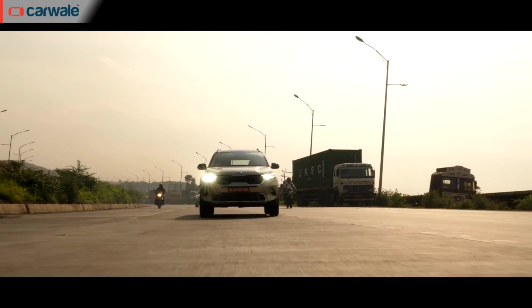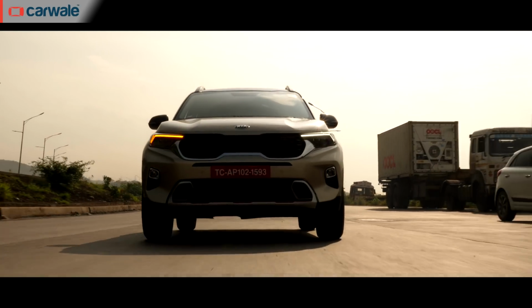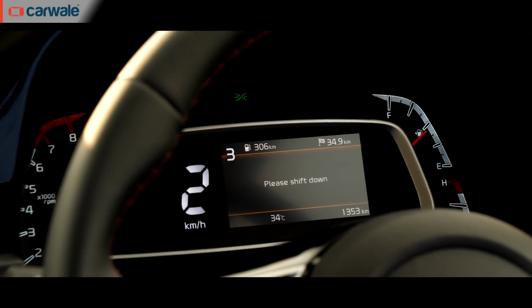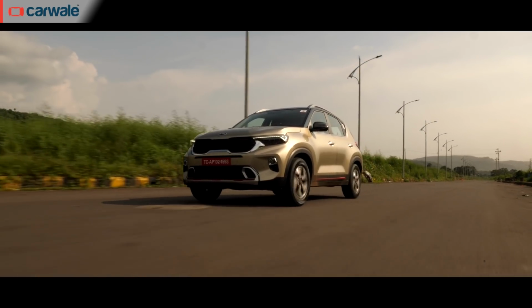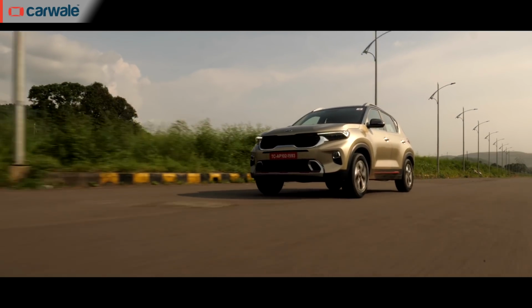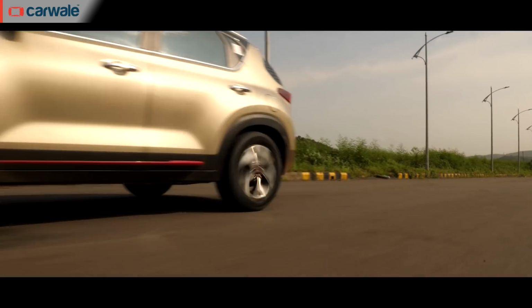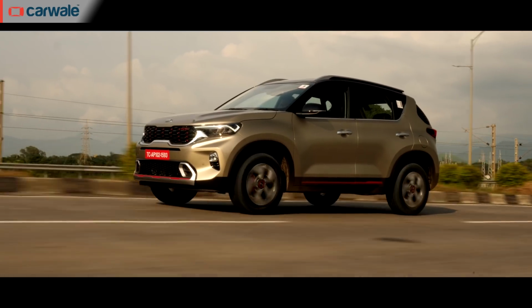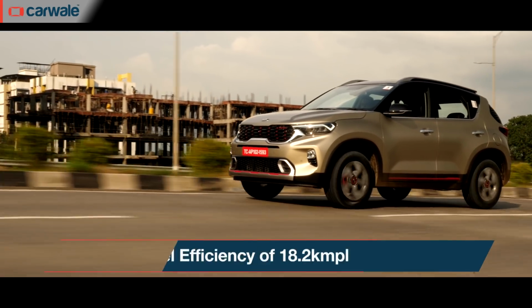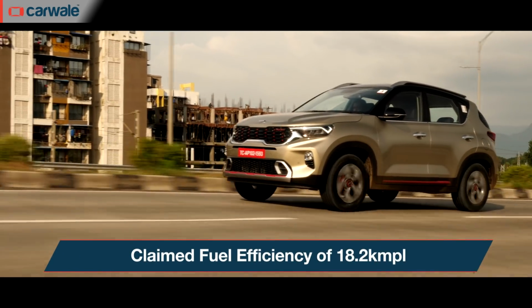And should you forget that you're driving a manual and end up being in the wrong gear, you get enough beeping to remind you to shift. Overall, the iMT technology is a revelation for those who want a manual but don't want the pains associated with it. According to Kia, this engine gearbox combo is fuel efficient as well, with an ARAI rating of 18.2 kilometers per litre.